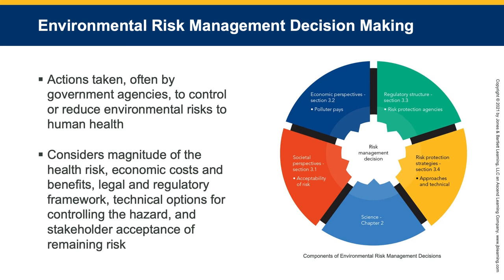All right, so this fancy figure here is basically, if you see at the bottom, that's chapter two. They've had all the science, and so the very best estimate science can give us about a kind of environmental health risk. And then in chapter three, we say, well, there's everything else that matters for what the ultimate environmental risk management decision may be. And so again, actions taken often by government agencies to control or reduce environmental risks, and it has to consider the magnitude of the risk, but also economic costs and benefits, legal and regulatory frameworks, technical options for controlling a hazard, and stakeholder acceptance of the remaining risk. And that acceptance of risk is really where I start this chapter. Next slide, please.